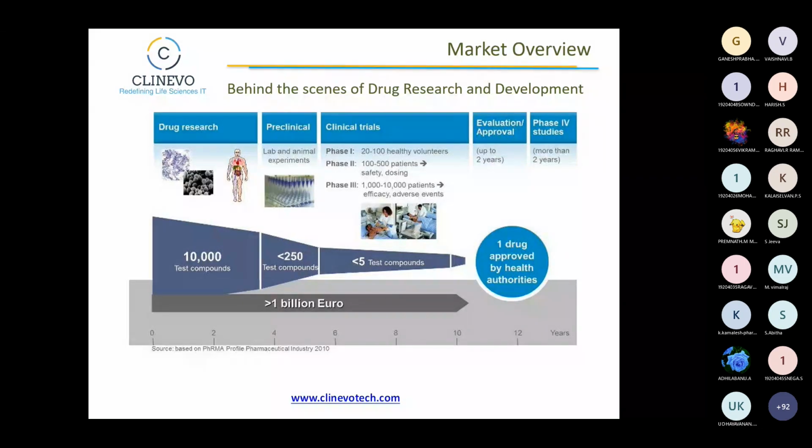Then the agencies will see if there are any potential threats to the human population, and sometimes they stop the drug if it is creating side effects, because any drug would come with some side effects. It may cure your cancer, but it may create something else. So for that, events will be observed in the remaining 2 to 4 or 6 years. That's how it goes. It's a very big cycle.